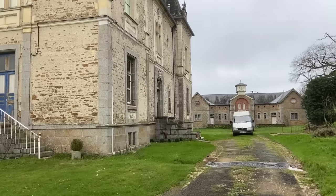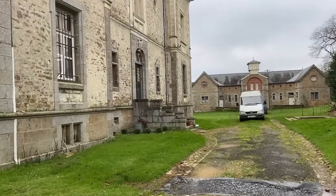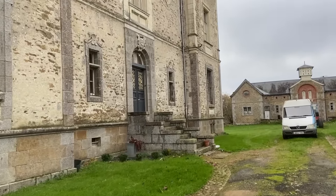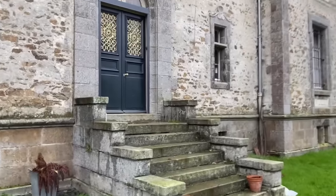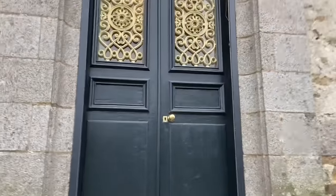The chateau, the castle, was built in 1854. And what we'll do is try and go through the chateau and the outbuildings just to give you a brief layout of how it is. Come on in. And I really do hope you enjoy the tour.